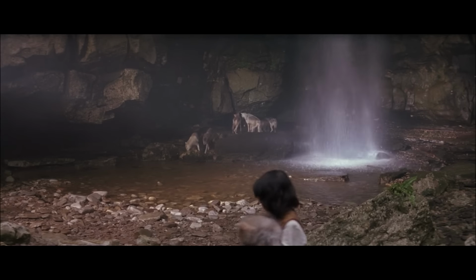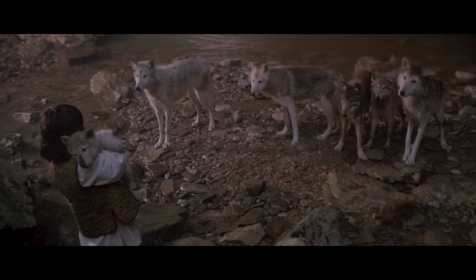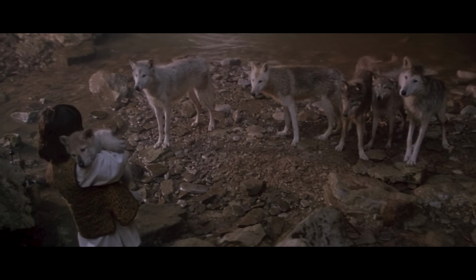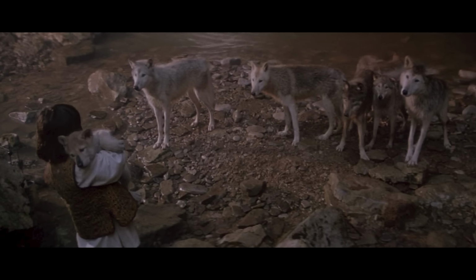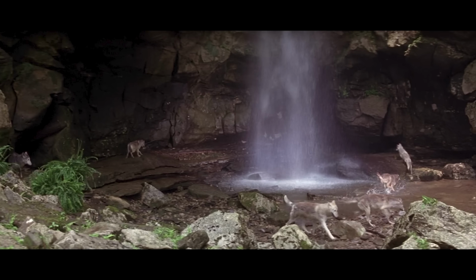We've got a real wolf pack just hanging out and playing underneath a real waterfall. I know I say this all the time in my videos, but I just really miss when movies looked and felt real like this. This is a real location with real animals and you can tell, and I just love it.